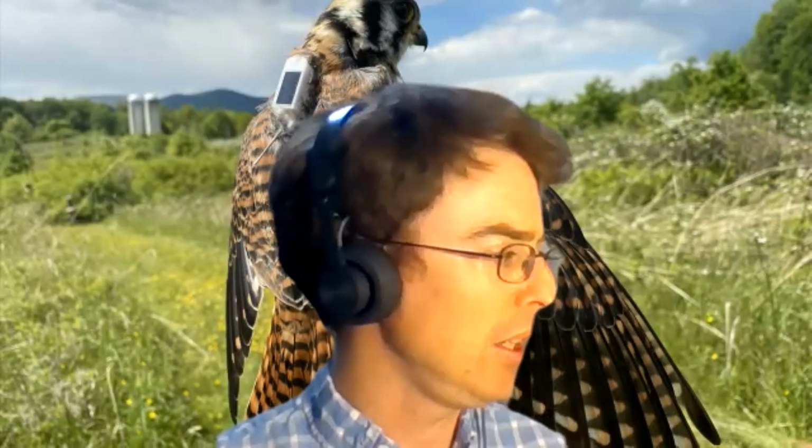How long do you leave the cameras on the kestrel? Oh, do you mean the transmitter? So the transmitters, we're not removing them. They're staying on the birds. And the thing is that we found no change at all in the behavior of these birds. So when we attach the transmitters, they flew no problem and they're still hanging around in the area and they seem to be doing just fine.